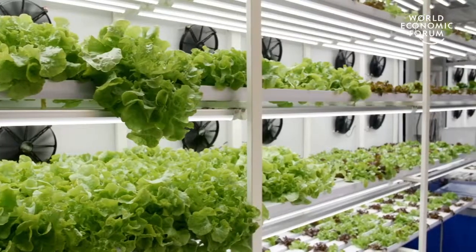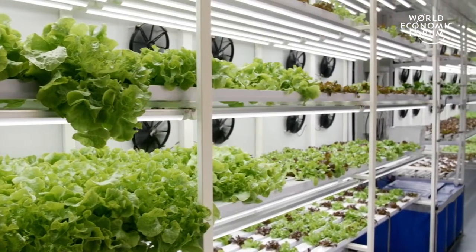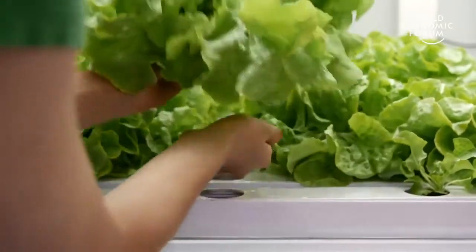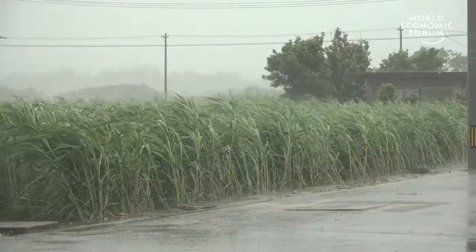A typical lettuce plant will go through 3 different stages of production. It'll start out with germination, then seedling, and then go into a nursery and finishing phase. And after the finishing, we harvest the product and then deliver it to our customers.